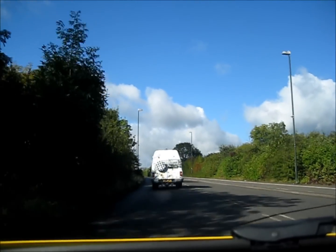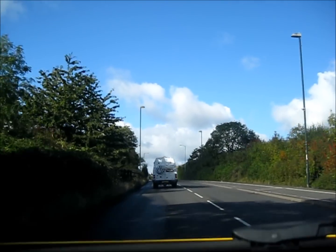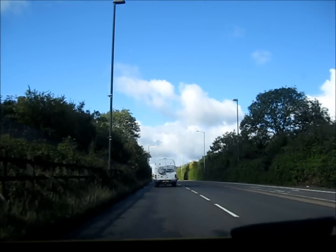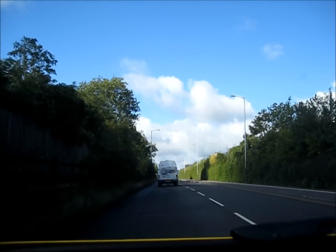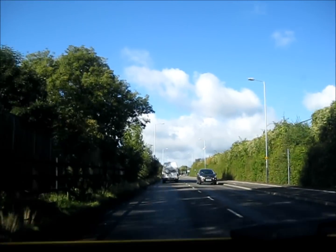The gas goes on, the gear goes up, and then make progress up to the maximum speed, 40 miles an hour. But all the time thinking about my separation gap, keeping a 2-second rule distance between me and the vehicles in front.